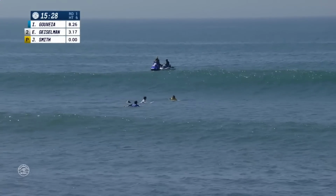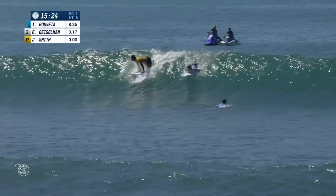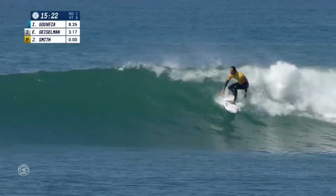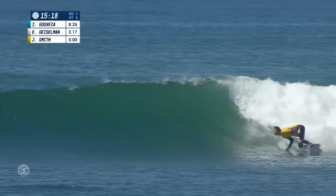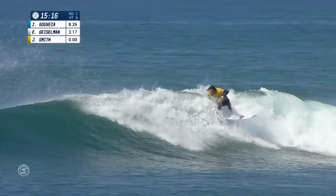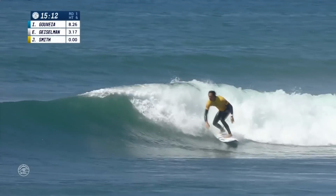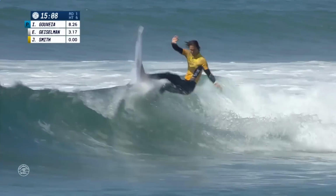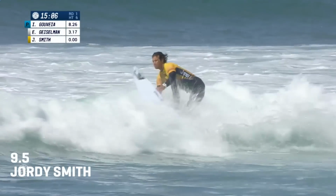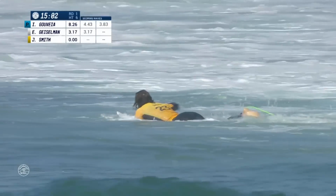Overall, just his performances have been one of the same competitors that have been putting on impressive performances. I mean, the only one I can look back on is we see Jordy up and riding. Just punches the lip on that first section. Now carving. There's that tail release we were talking about earlier on. Mixing things up. And again, just swinging that tail around. A clean combination. A steady pace. Great flow throughout that ride.